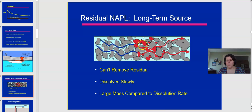And then, as we talked before, you're going to get these residual blobs that are in there, slowly dissolving into the groundwater. We talked all about how they get stuck in there. And so this caused a lot of the problems.